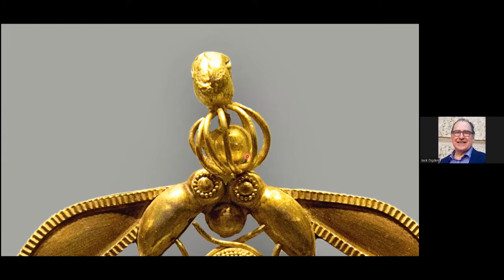So there are many aspects to looking at ancient gold, the way it was made and the way it was used and everything else. What about the goldsmiths themselves? Well, from the Greek world, we don't know that much. There are a few Greek goldsmiths named, but not many. Very few items have a name on that could be a goldsmith.